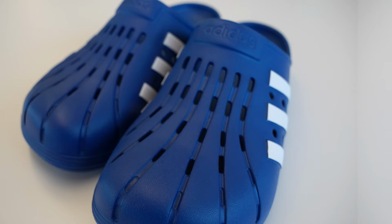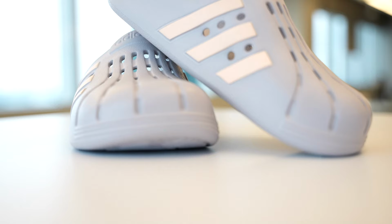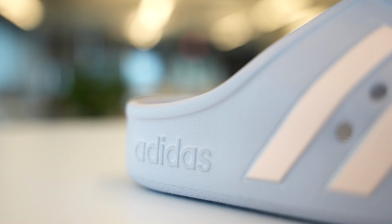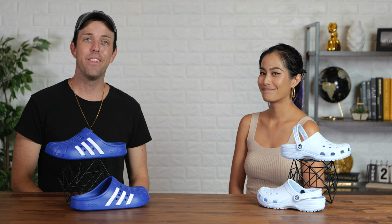Yeah. Adidas has a lot more normal slides that a lot of people might gravitate towards. So it's really interesting that they decided to make a shoe like this. Especially when it's competing very clearly and directly with the Crocs. And the Adidas Clogs are missing one crucial feature that really sets the Crocs apart.